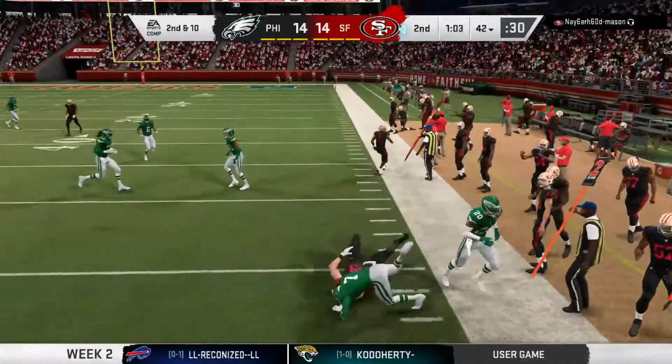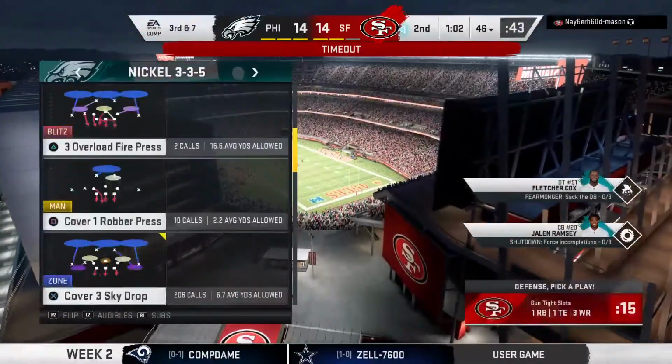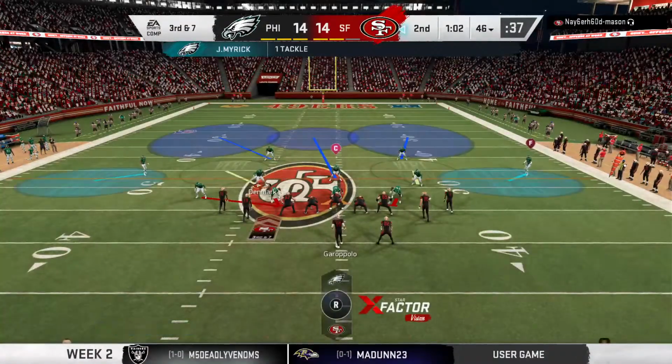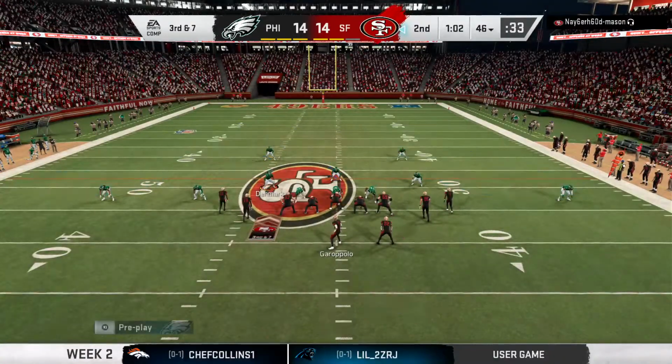Here's a throw right side taken in by his tight end. The 49ers now going to use the first of their timeouts as they'll stop it with just over a minute to go before halftime. The last catch did get 3, but they're still left needing 7 yards on 3rd down.